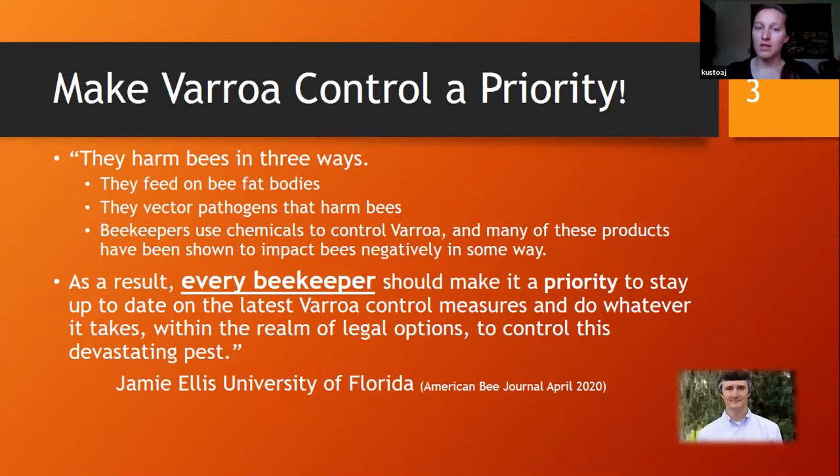And that's why we're talking about this today as well, because how are you as a beekeeper supposed to be properly monitoring your varroa mites if you don't understand what these treatments are, how they work, or how you're supposed to be putting them in your hive? So that's what we're talking about today. And then his quote just goes on to say, "As a result, every beekeeper should make it a priority to stay up to date on the latest varroa control measures and do whatever it takes within the realm of legal options," because we're going to talk about that too, "to control this devastating pest." So, that's why we're all here today to talk about this.